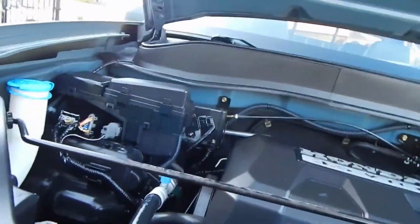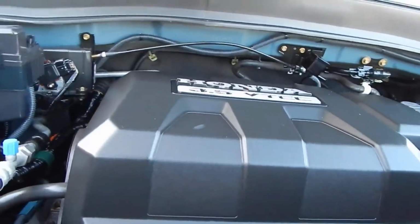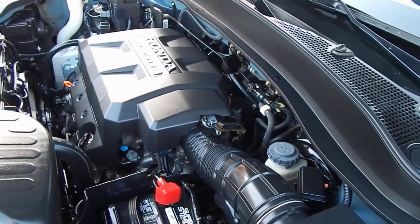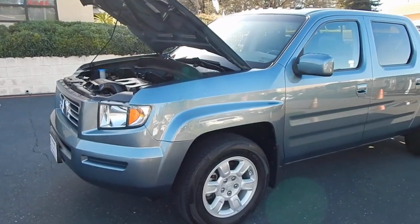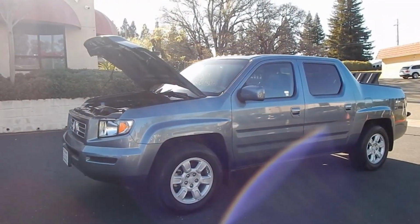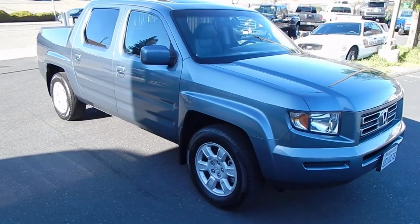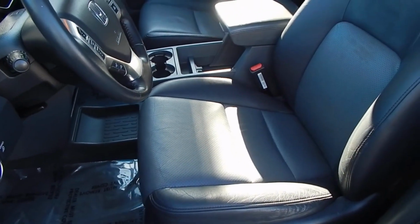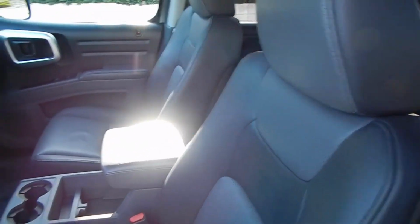The 3.5-liter V6 produces 247 horsepower and 245 pound-feet of torque, and it can last over 300,000 miles with regular maintenance. These trucks sell for $5,000 to $10,000, and because they're built like a Honda, parts are dirt cheap. If you don't need to tow a lot of weight and just want a reliable, comfortable truck, the Ridgeline is a great option. But let's return to something more traditional.